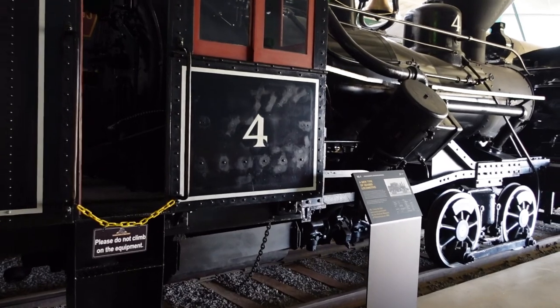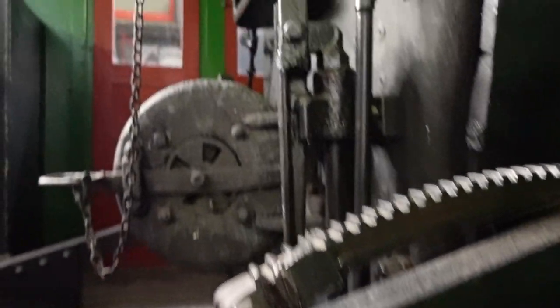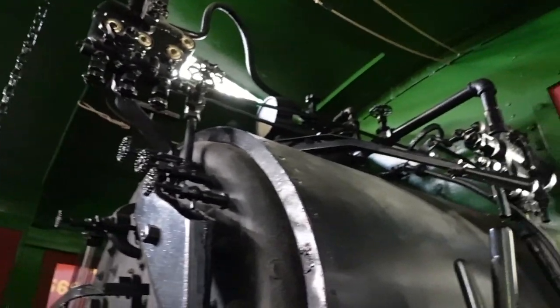And just to show you guys how simple these are. Look at that. Very simple. You have an oiler there. You have your engineering controls right here. So simple. A lot of power.